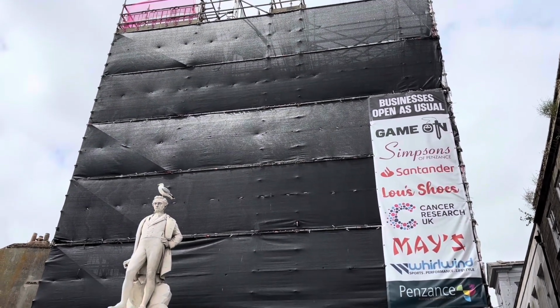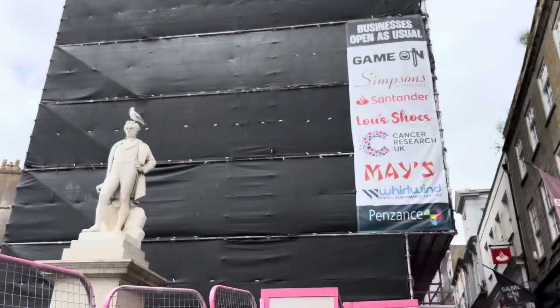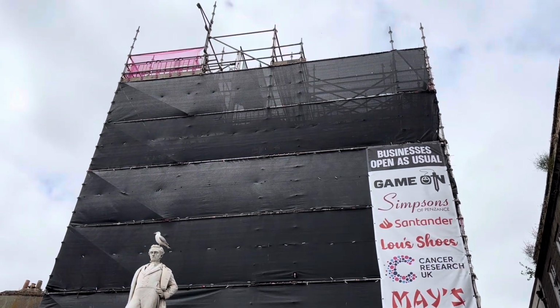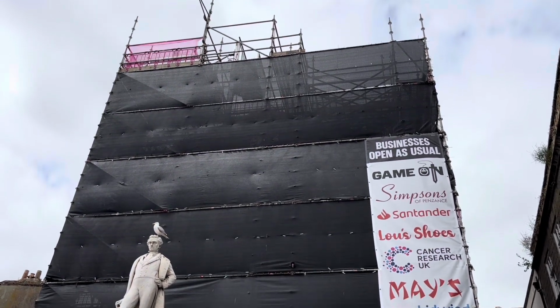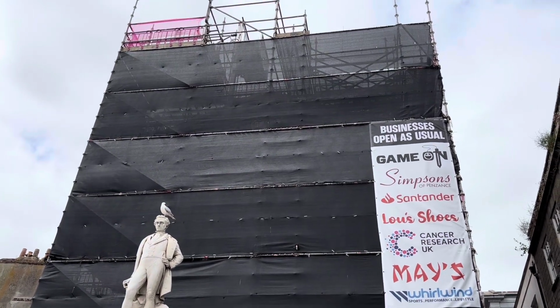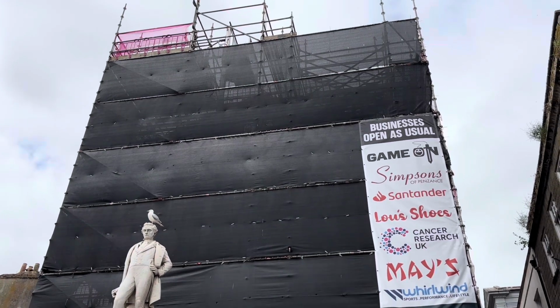So all the scaffolding and scrim is still up on this side. This is the pillared half of Market House if you're unfamiliar with the building. But it's good to see on the other side that some of that scaffolding and whatnot is starting to come down, because that'd be great. So they must be pretty much done with the work here on Market House.